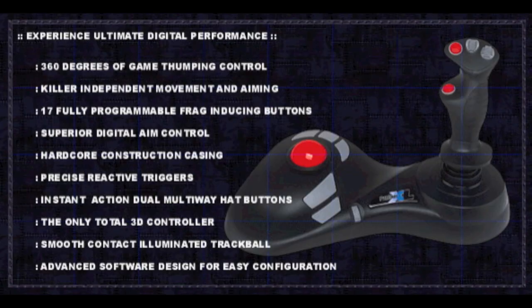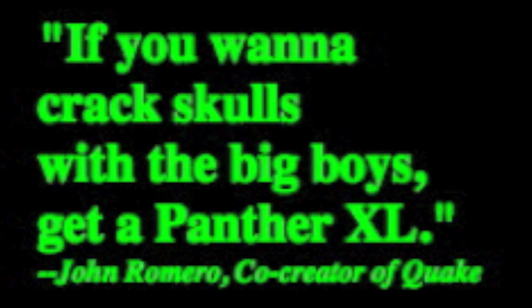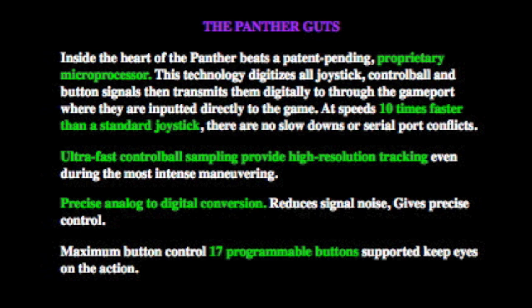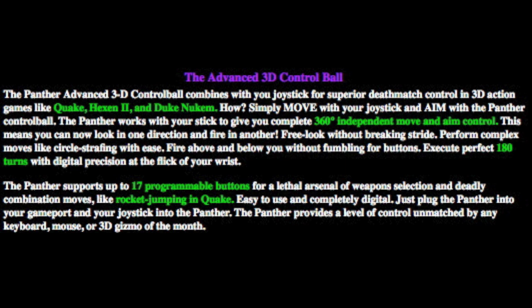To be able to replicate the mouse and keyboard action in a control pad that has a whole lot of buttons broken out for different weapons. It really is the human interface device. When we're looking at designing a controller, it's important that you really don't notice that you're holding it when you're playing it. So ergonomics are absolutely critical.